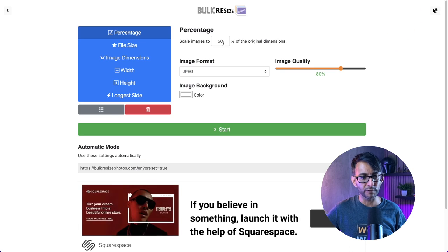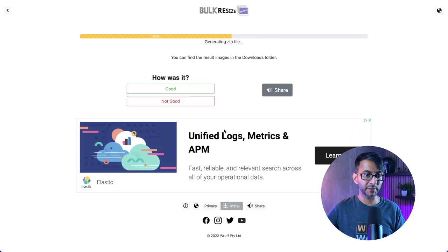I'm just going to drag four in. Make sure you've got the images scaled at 100%. You can scale and crop them later on in WordPress Media Library, but just get them in at 100%. Make sure that you've converted it into WebP and leave the quality at 80%. Believe me, I've tested this. 80% is fine.